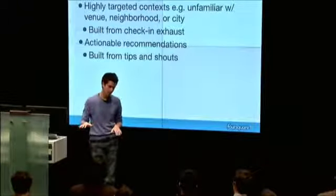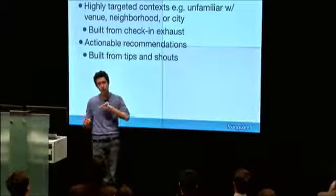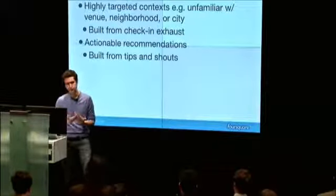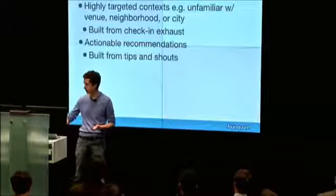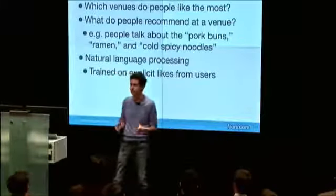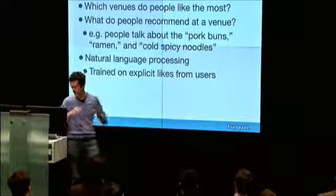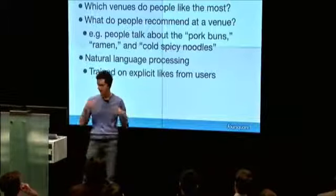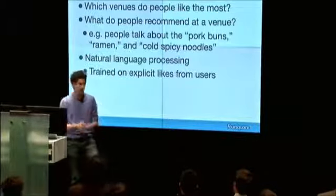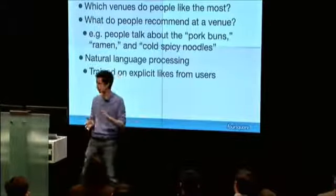And then the second part of the relevance and quality problem is trying to understand which tips are actionable. So this is a very interesting NLP problem. How can we mine all of the tips and all the language that people are using on Foursquare to describe places, to find the things that people are talking about the most, the statistically improbable phrases? People talk about pork buns, ramen, and cold spicy noodles at Momofuku, and also to figure out the sentiment of the tips, like are people talking positively about this place or negatively?